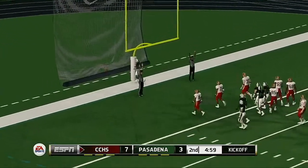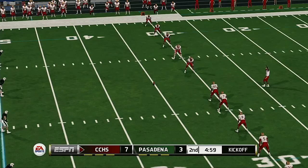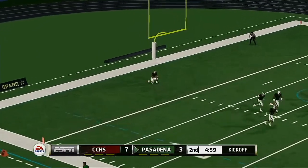And he converts the extra point. A 10-play, 78-yard drive, and they come away with 7 points. Brad, I thought that was a textbook try. I thought they did a really good job of showing balance, mixing the play calling with the run and the pass, just an overall well-executed touchdown drive.